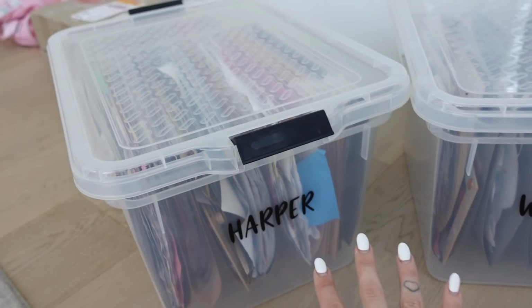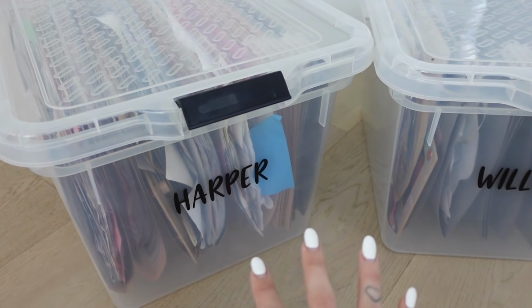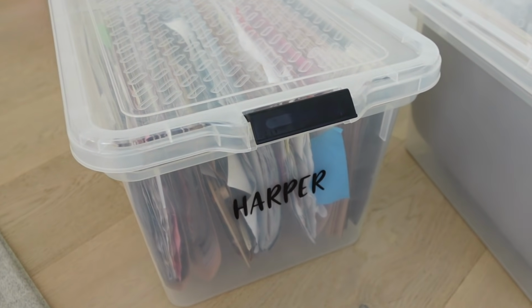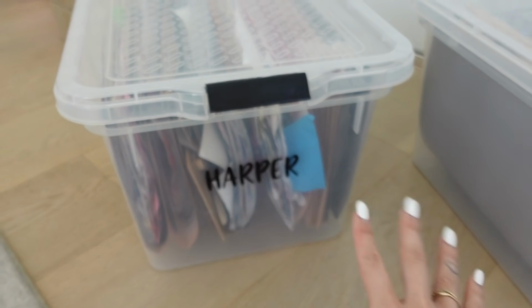This system we also use for archiving files in our business. We use it to keep birthday cards. So many ways that you can use this method to keep everything organized. Obviously Willow's tub's emptier because she's younger. But just having these actual files and then having it stored away in a tub will keep them safe and really organized.